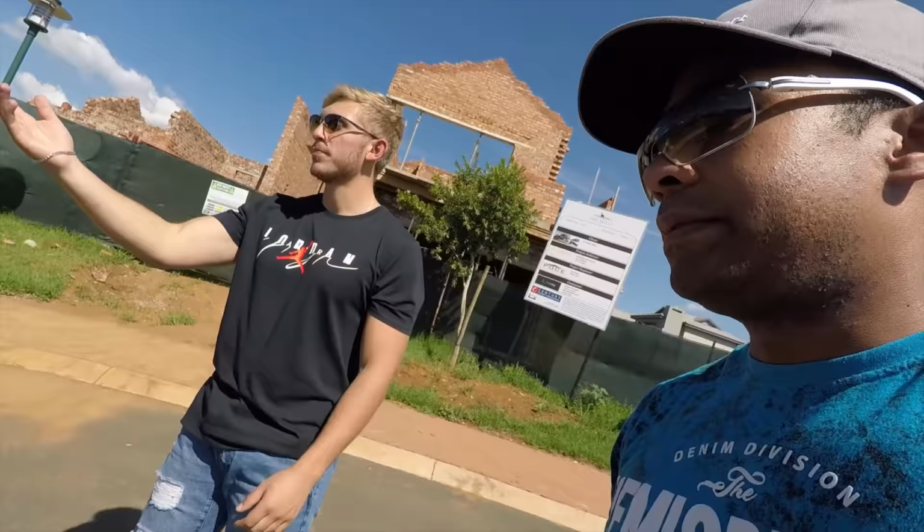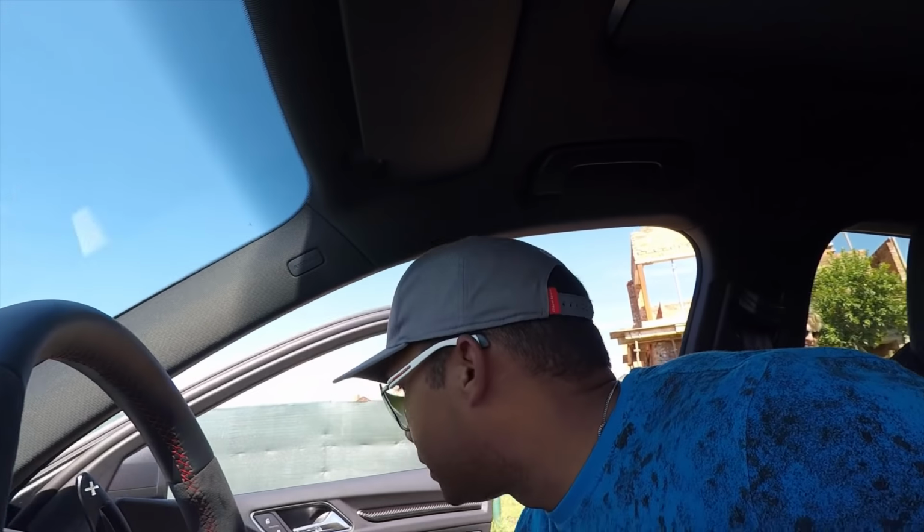Can I sit in the driver's seat? Go ahead. Just to hear what it sounds like inside the car. It's quite loud actually. It's actually quite loud still inside the car as well. Yeah, it is. It's awesome.